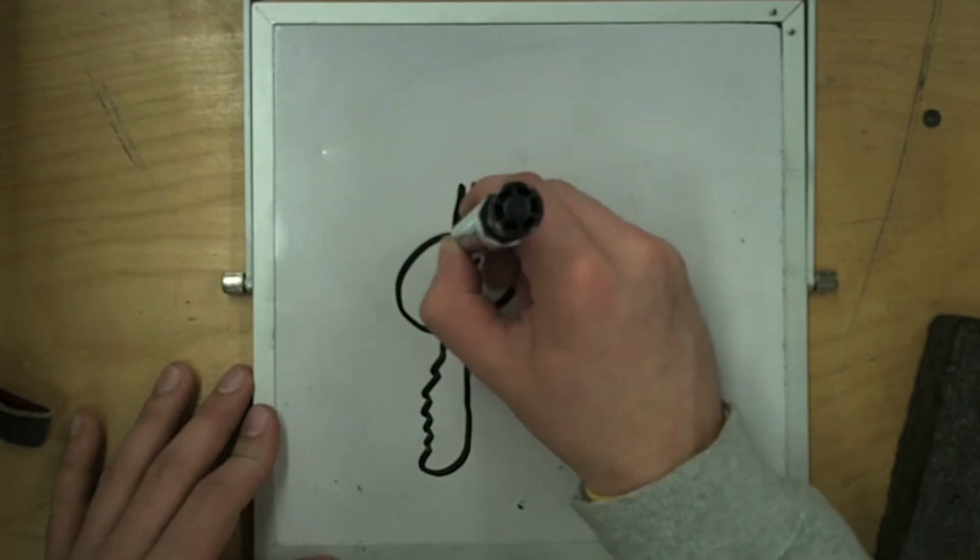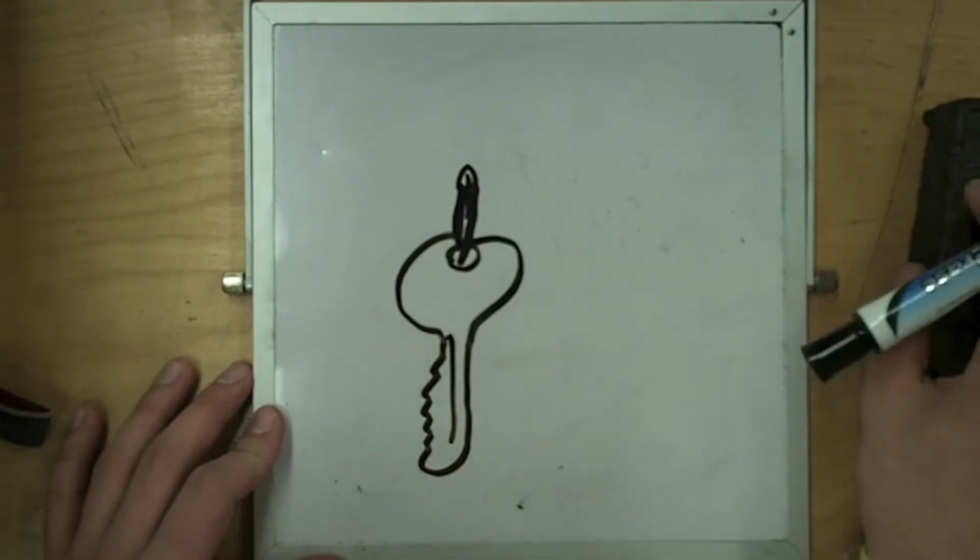This simple paperclip could be used for key rings. Who knows? It could be used for anything.